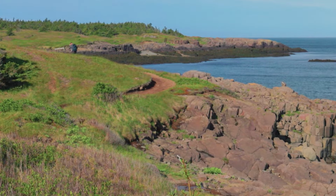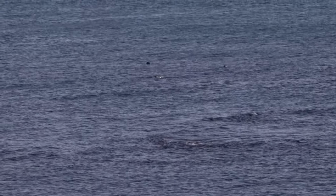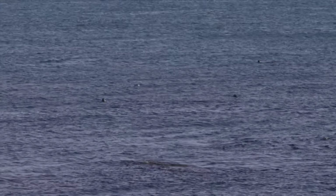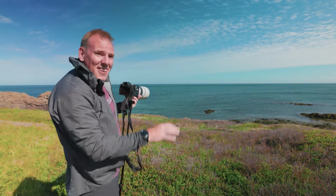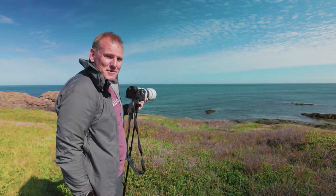Behind me here is Seal Cove, and if you're lucky, you'll see why it's got that name. It's often full of seals at low tide. The seals aren't in close today, but they are just offshore, and that's why this is called Seal Cove.